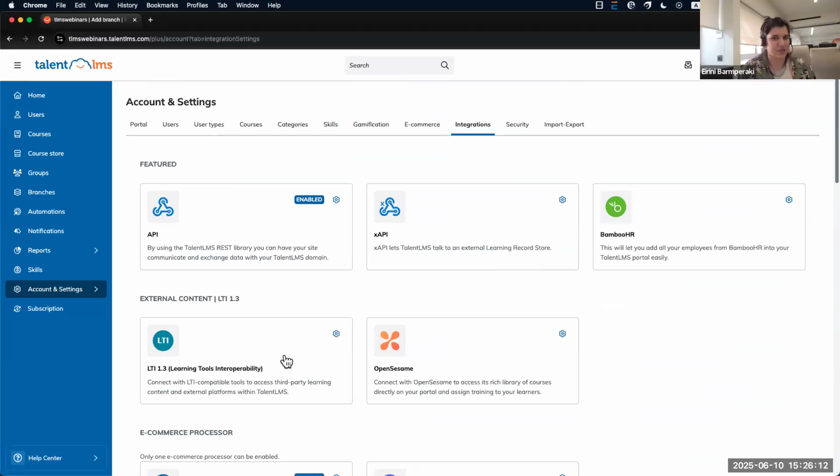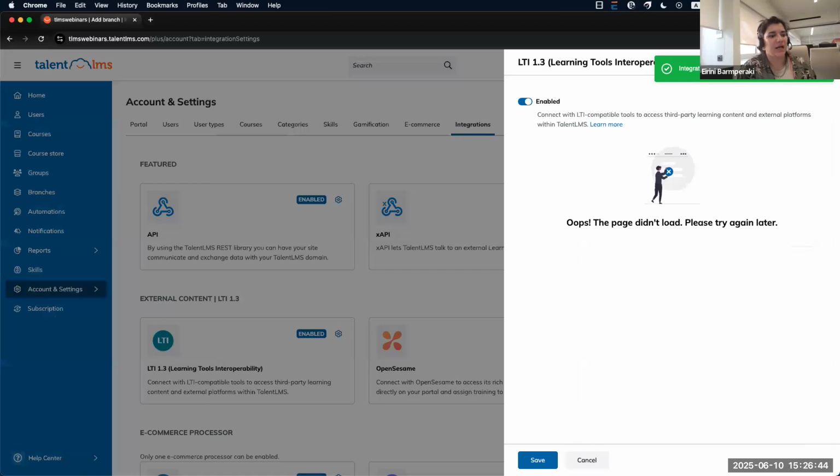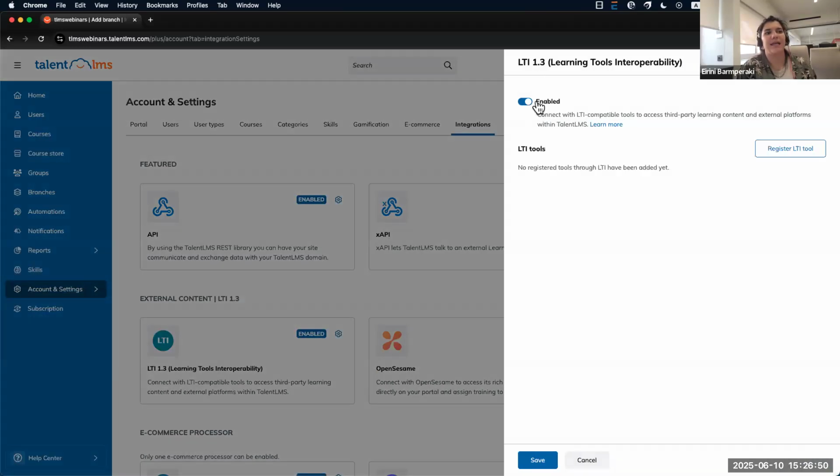And speaking about integrations, a highly requested feature was being able to bring content from third-party learning into TalentLMS. This is something we have also released in the new UI: LTI 1.3, Learning Tools Interoperability. So if, for example, you're working with Moodle, you can bring the training material into your TalentLMS courses as units. All you have to do is enable the LTI. Let me just save and try that one more time. Enable the LTI and register your LTI tool.